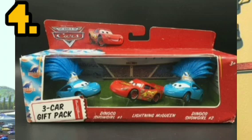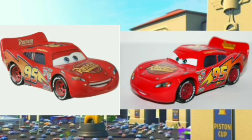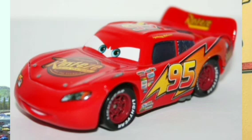After that is Aggro Lightning McQueen. Technically just called Lightning McQueen, but you can tell that these two are very different. So close to the top of this list due to his great expression. Depending on how you look at it, he can be annoyed or angry, or he can just be determined. And it's so rare for us to get angry Lightning McQueens.